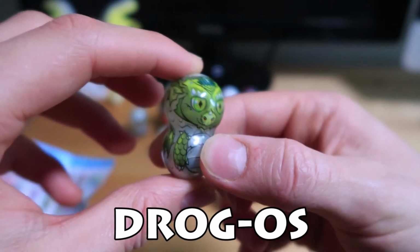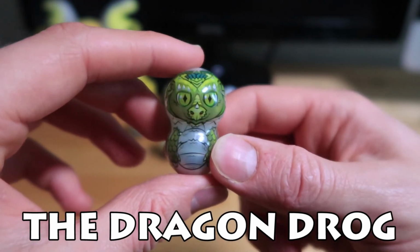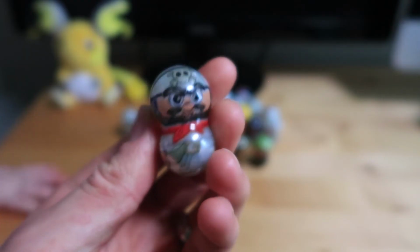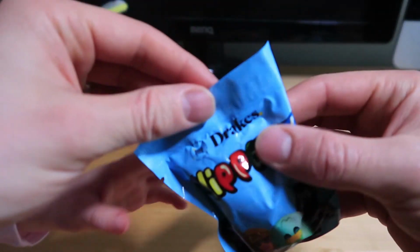Dragon Drogo, Dragon Drog. I don't know. 3 more packs to go. 3 packs to go, you are correct. That was a quick rip. And another pirate. So add him to the pile. You can do the last one here. How about I do this one and you can do the last one?